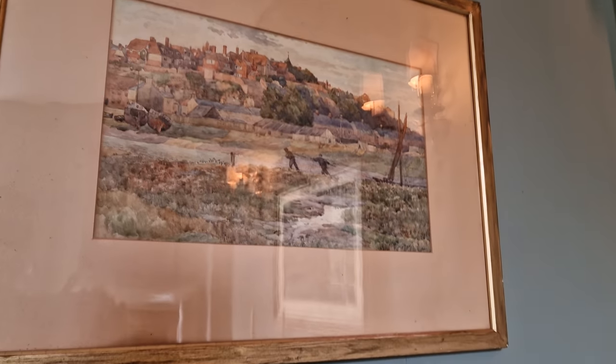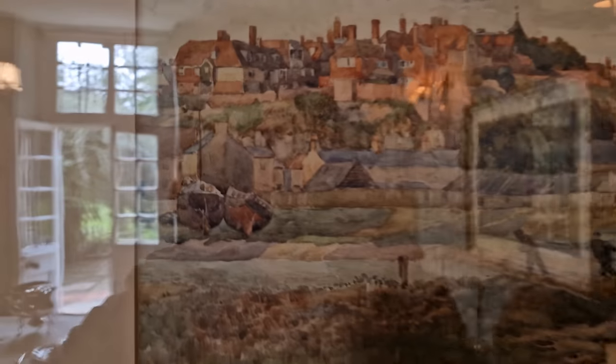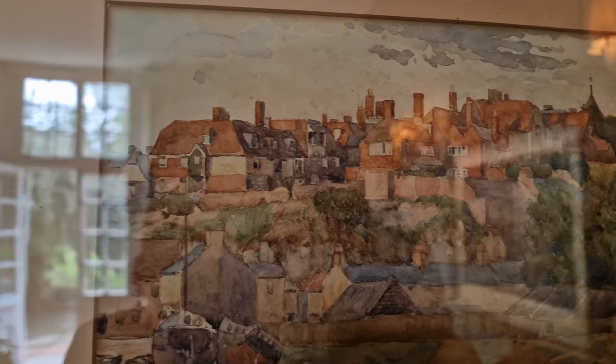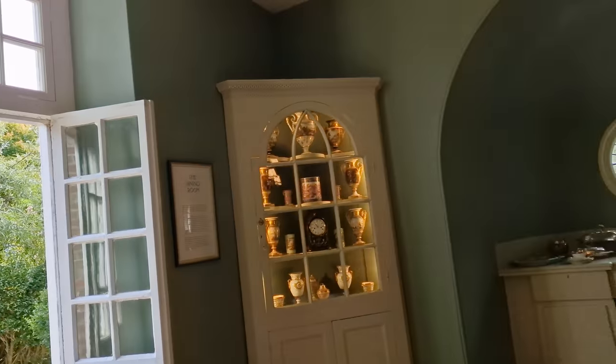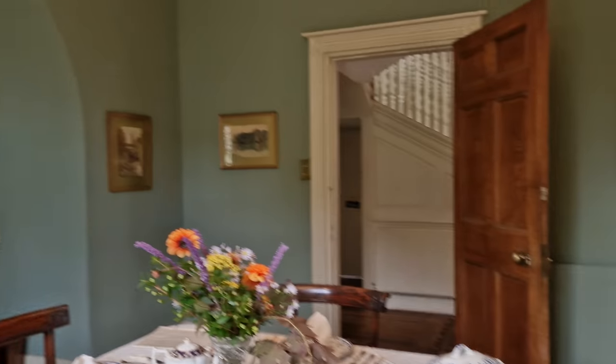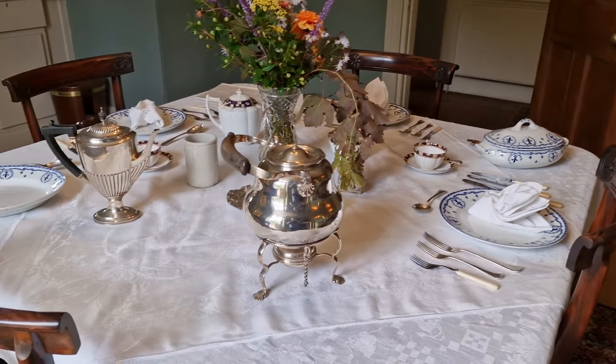Reflections are the bane of my life with filming. Ah, that's better. That's lovely. So yeah, we'll go into the garden now. Have a walk around there. Give you one little zoom around of this lovely dining room.